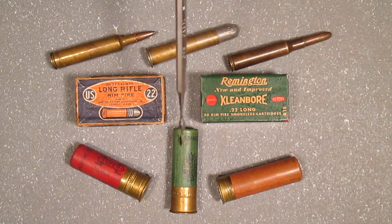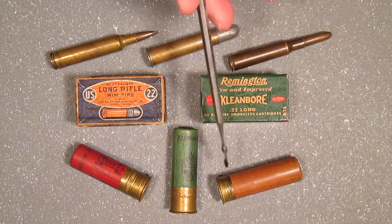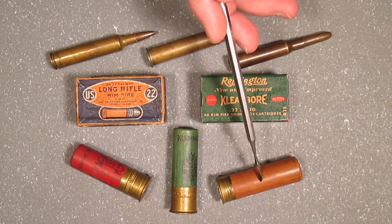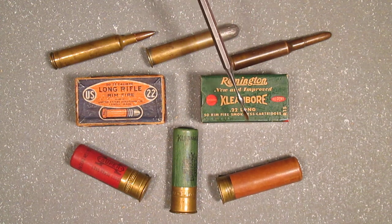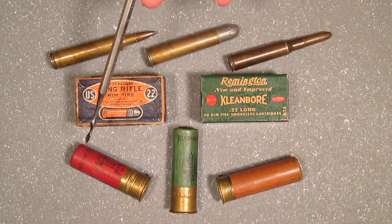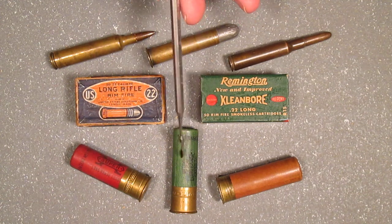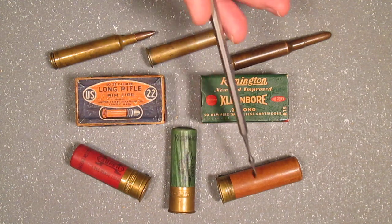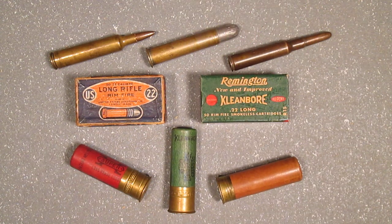What I liked about them and why I picked these up is these two are slugs, and this one's a #1 buck. So that made them a little bit more interesting to me, that it's not something you see every day. So again, two 16 gauge slugs, or what I used to call pumpkin balls, and the #1 buck. So I just thought those were a little bit interesting.